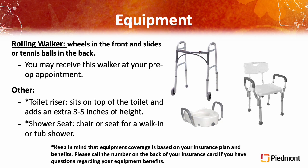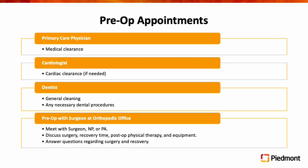Please call the number on the back of your insurance card if you have questions regarding your equipment benefits. Before surgery, you will need to be seen by your primary care physician.